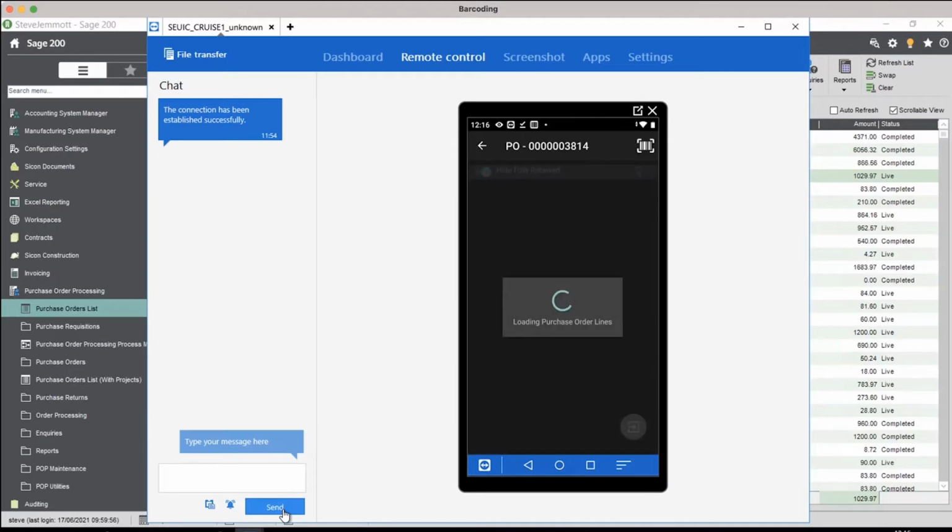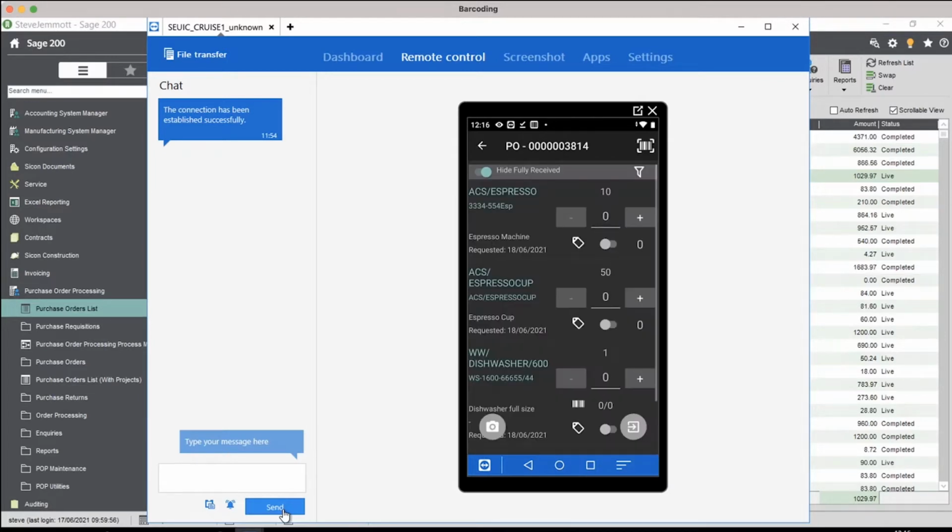And as I select the PO, there's the items on the order. And what you can see is your stock item code. If you've got a supplier code against that particular stock item against the supplier, then you're going to see their code. We can also see the description of the stock item as well and the requested date.